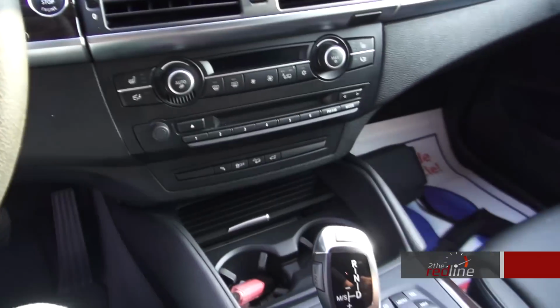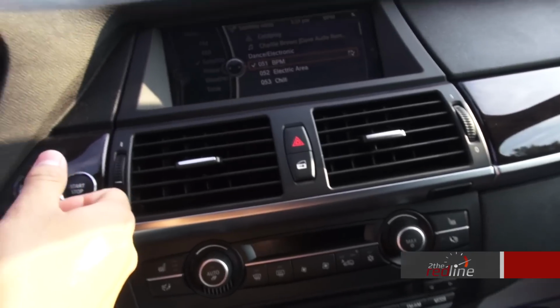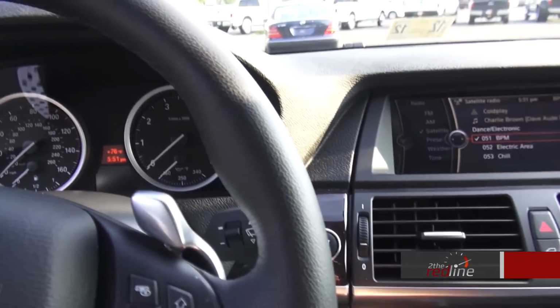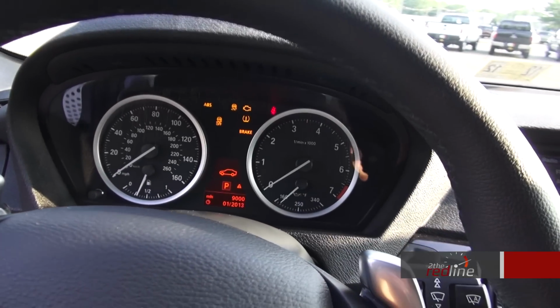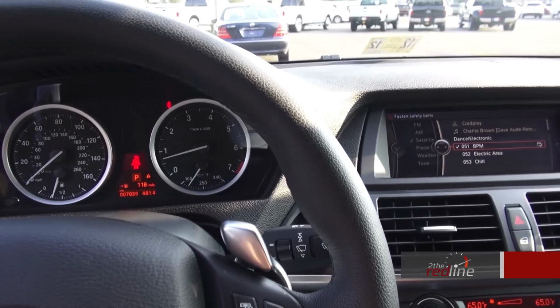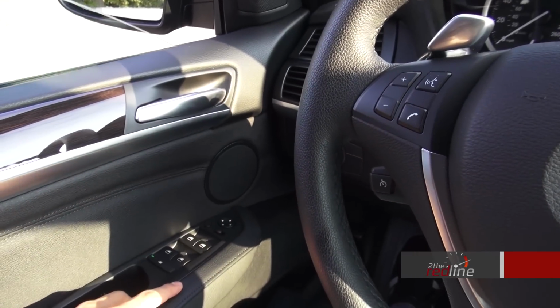Now this one does come equipped with BMW's new key. It looks like you have to insert the key in here, but this one actually has the comfort access package, so you don't need to. All you have to do is put your foot on the brake, push the button to start. Whew, the sound of that V8 really gets my blood flowing. Being a BMW, the doors sound like a bank vault when they shut.